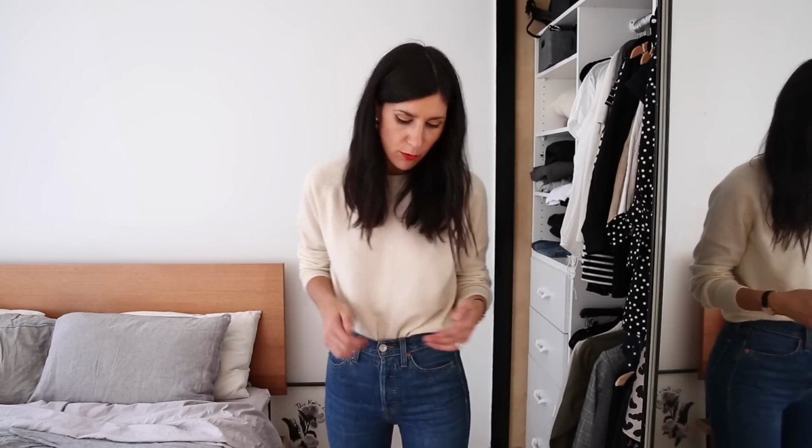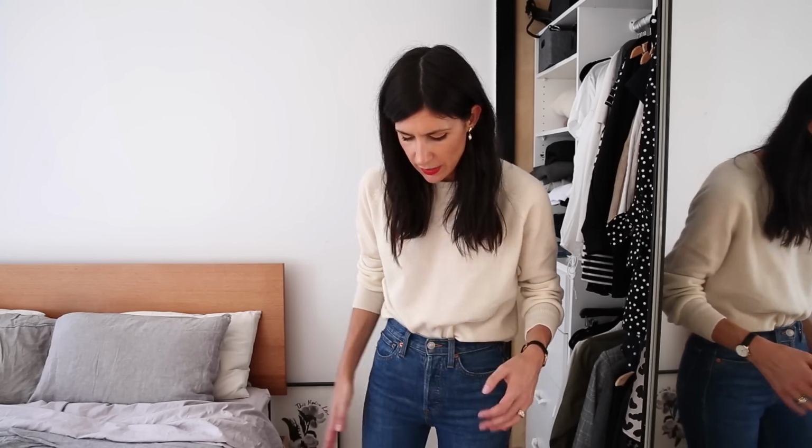Next we have my Redone high-rise skinny crop jean. Now these I bought from Topshop last year, I'd say probably about a year ago now, during one of their spend and saves. I've been wanting to get these jeans for ages, but they were really expensive. I mean, Redone jeans in general are just very high priced, and I'm really glad that I added them to my wardrobe and that I waited to save a little bit on them as well. The quality of them is really nice. They are very sturdy, thick denim.